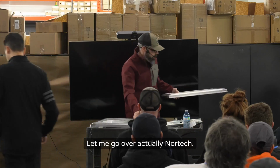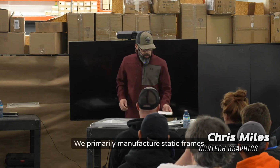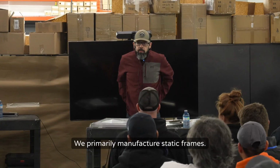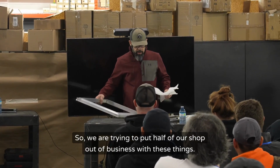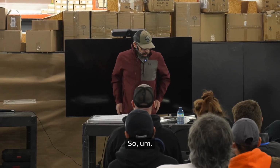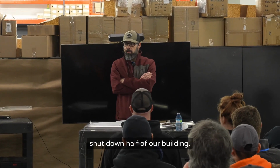Frames. Let me go over Nortech. Nortech is a frame manufacturer. We primarily manufacture static frames. So I'm kind of in competition with myself. We are trying to put half of our shop out of business with these things. So we really believe in eco frames, clearly, since we're actively trying to shut down half of our building.